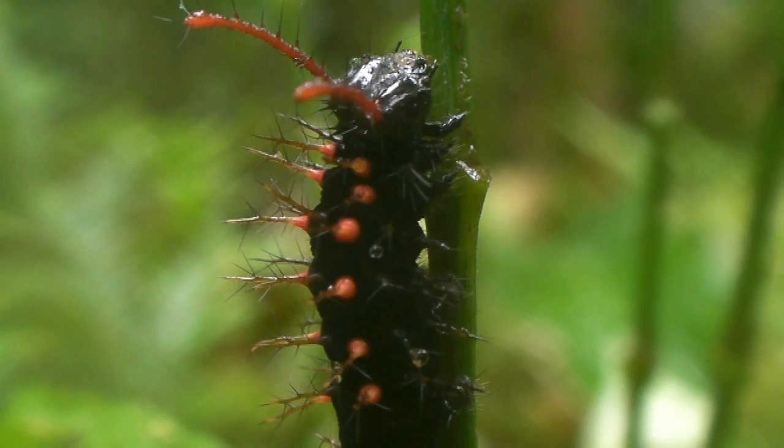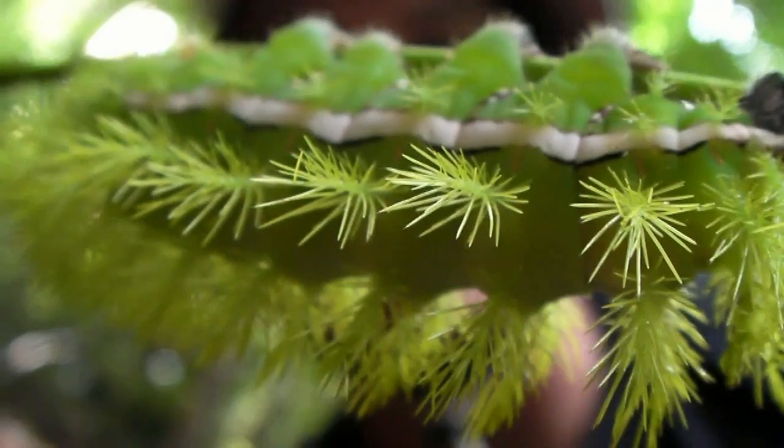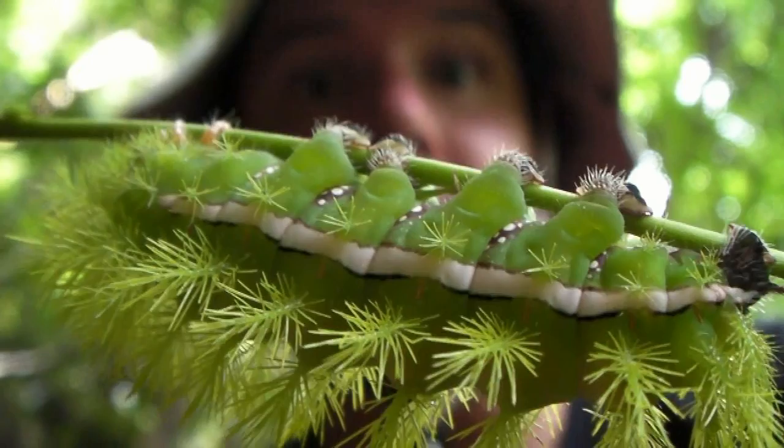I'm in the waterfall jungle near Montezuma Gardens in Costa Rica, and I've just blundered across an object in the path, which is a caterpillar covered with urticating spines, which are now stuck in my shin. Future Arlo, do you know which kind of caterpillar this is?